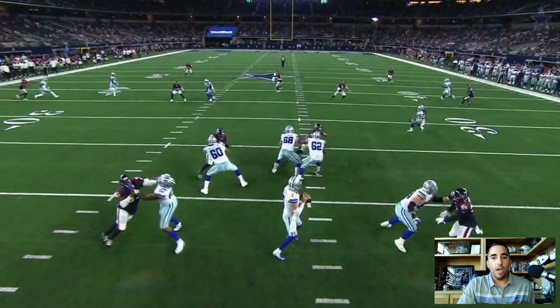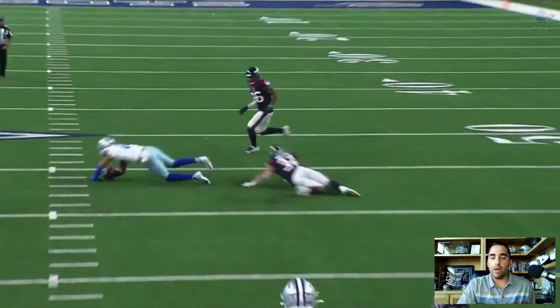You've got to put that ball on the target. It's got to happen quickly. Go ahead, Ben DiNucci. Fire away. Boom! Here we go. Great job.